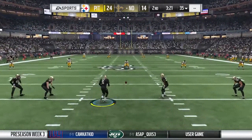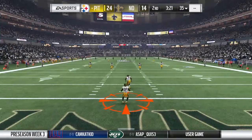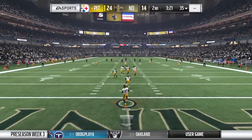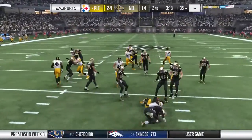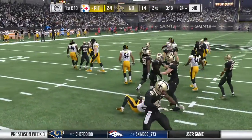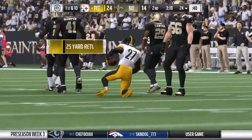Morstead out now following the touchdown to kick. Fielded about a yard deep. They'll bring it back to just about the 25. Call it the 24-yard line.